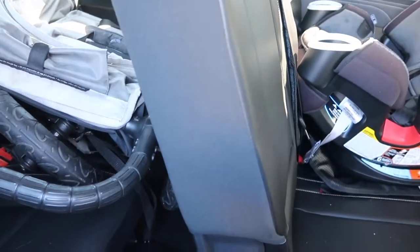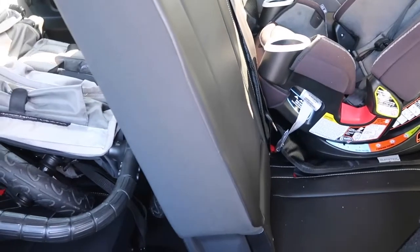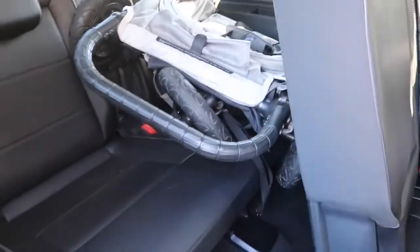So, but I could easily put Ava's car seat back here, have the 2 babies up here, and it would be fine. So it just depends on what we're gonna do. Let me show you how it is back here. Okay, so here I am in the back. I still have plenty of room here, and this is with the seat all the way back. Their seat is all the way back.